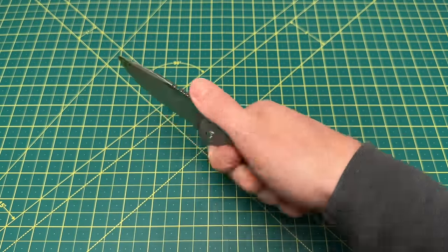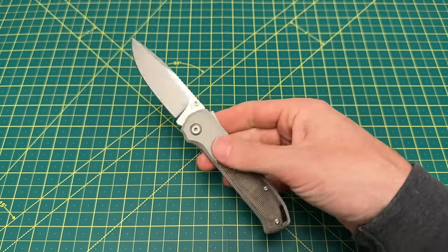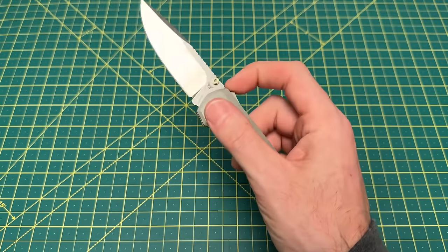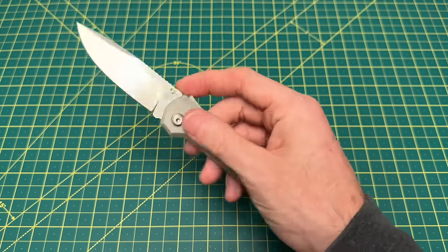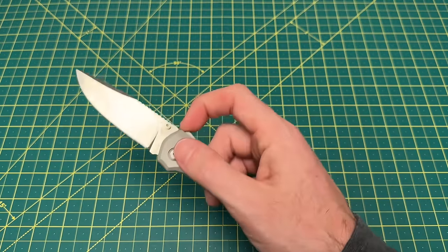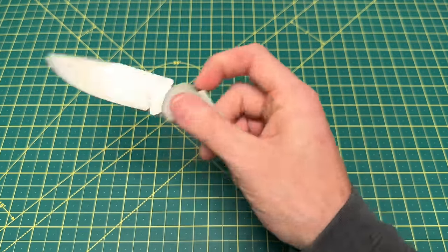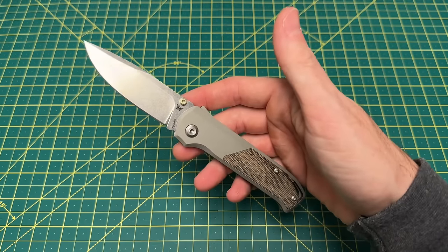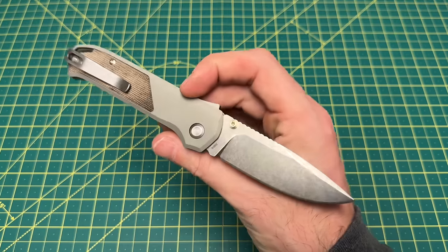Nice and light, carries good in the pocket. There's really nothing to knock on it. I mean, it's very solid. S35VN steel on the blade, fidget bliss with that Shark Lock. Demco brought one amazing gift to the knife community with his Shark Lock. I gotta say, he changed the game with that Shark Lock. He really, really did.